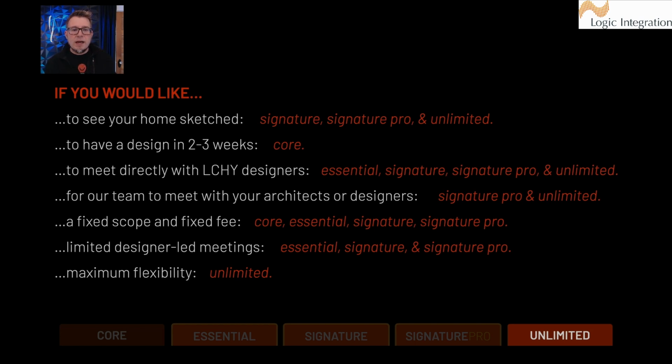If you want our team, the lighting designers, to meet with your architects and interior designers separately, that would be Signature Pro and Unlimited. If you need a fixed fee and a fixed scope, you say, I want it to be exactly this amount of money, and I want to know exactly what the steps are, that's great for Core, Essential, Signature, and Signature Pro. For limited designer-led meetings, Essential, Signature, and Signature Pro. So you get designer-led meetings, but they are confined to a certain number. And if you want maximum flexibility, that is the Unlimited service.